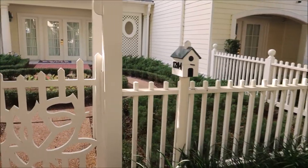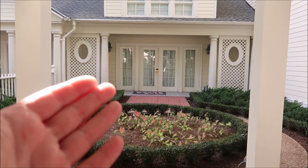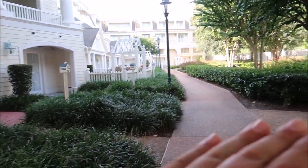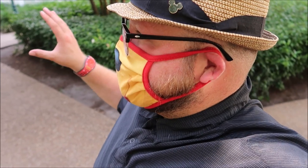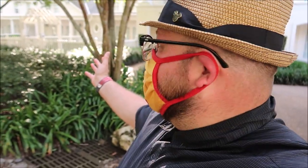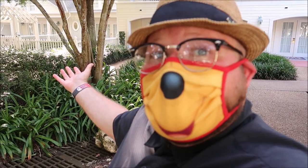Look at this one right here. What a pretty little garden. That's a resort room right there. Mind-boggling, isn't it? They even have their own little pool over here and some special fountains. Honestly though, I know staying on the boardwalk and having a boardwalk view is great, but these rooms are just as great. I would love to have one of these rooms. I actually might say they might be a little bit better.